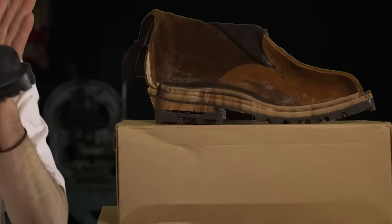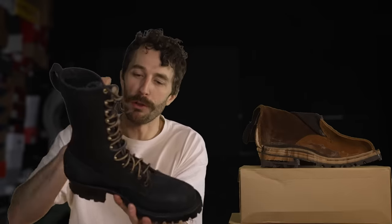So now let's cut these boots in half. This one's already obviously cut. This boot though, we're gonna cut perpendicular to this one so you can get a full view of how this boot is structured all the way through in cross section and see if there's anything we missed on the inside.